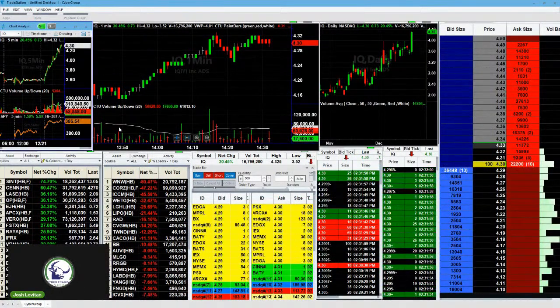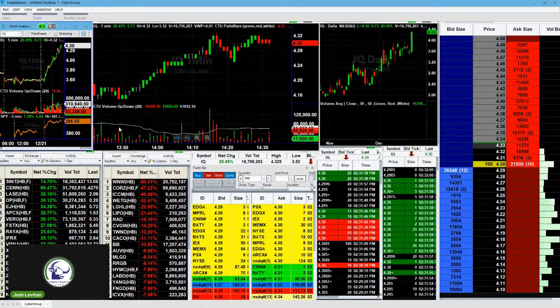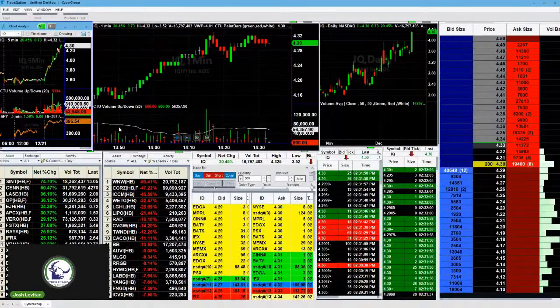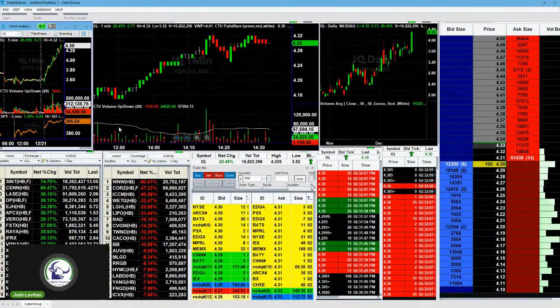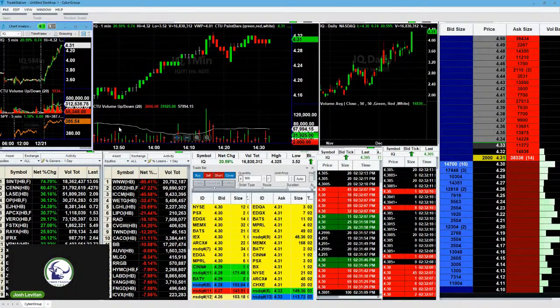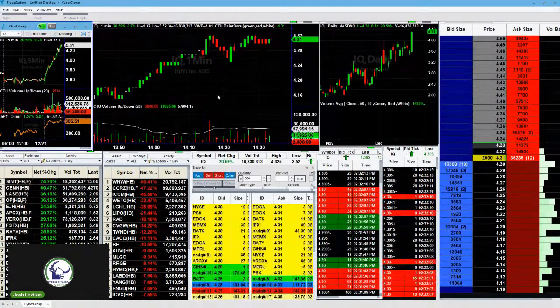It was 2 wins, 1 loss. The loss was extremely small. I jumped back in on the same trade, and that was one of the 2 wins. And with that, hey, IQ is on the screen to begin. That was not one of the stocks I ended up trading going into this afternoon, but it definitely looks like it should have been. It ended up making a run up over 20% today.